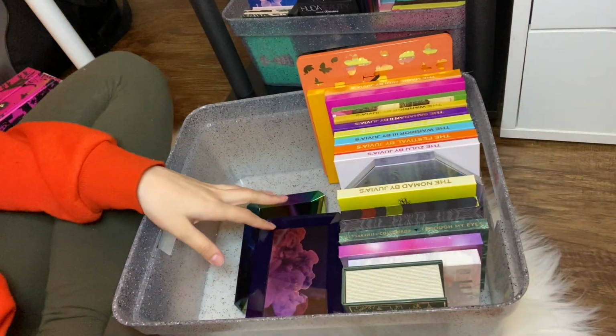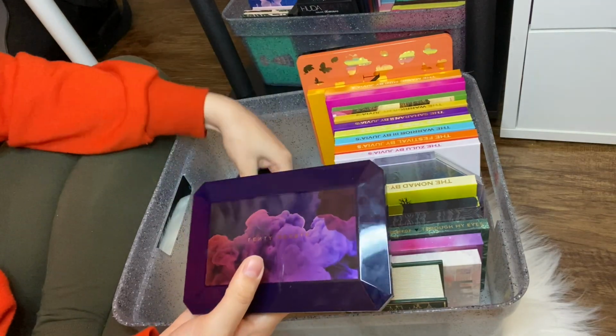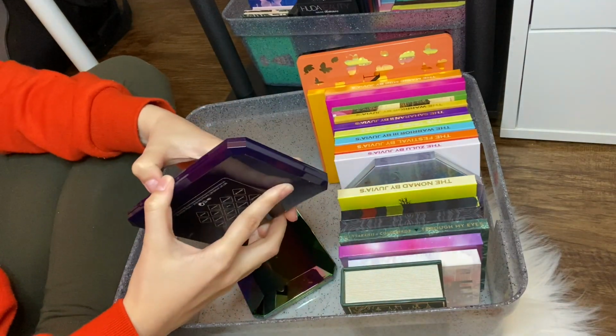Then I have these two Fenty palettes, and I really do like these, so I'm keeping them. This one I got for Christmas, like last year.